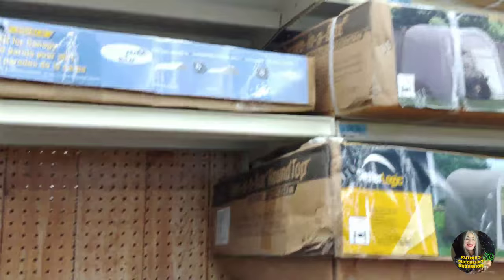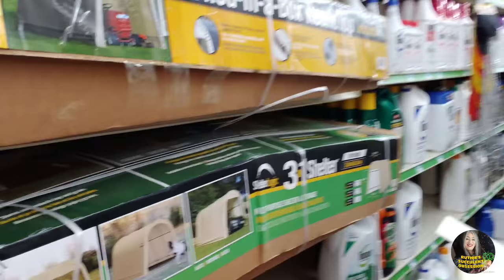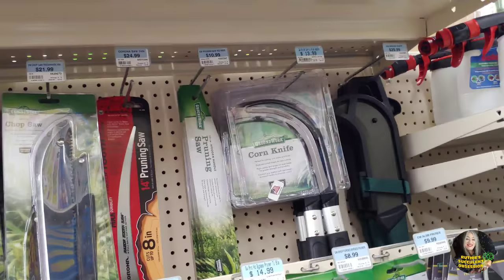They do have all kinds of shades and stuff like that, which is probably really good for those who have a lot of rain or need some shade. Kind of expensive though. I mean, in my opinion, I don't have money for that. Whoa, how about I don't knock all of this down? They have a little bit of everything here.